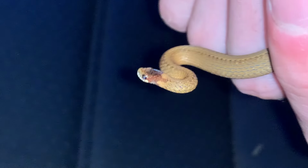First snake of the night, little red-bellied snake. Storeria occipitomaculata or something like that. Anyways, I don't speak Latin. We're just gonna let him across the road and keep cruising.